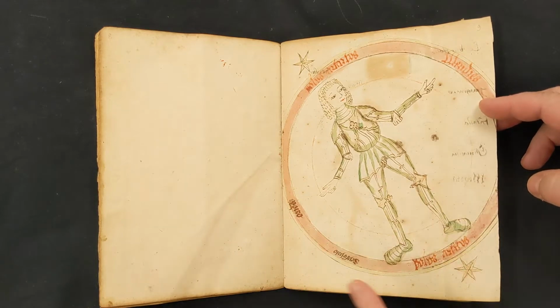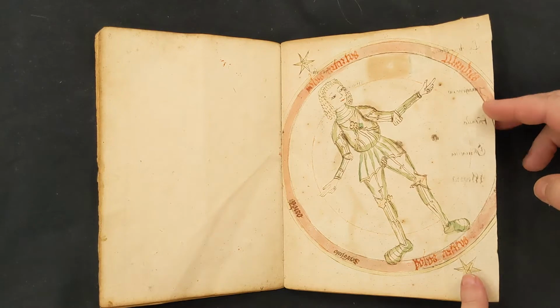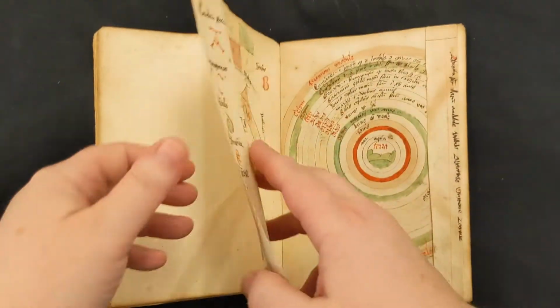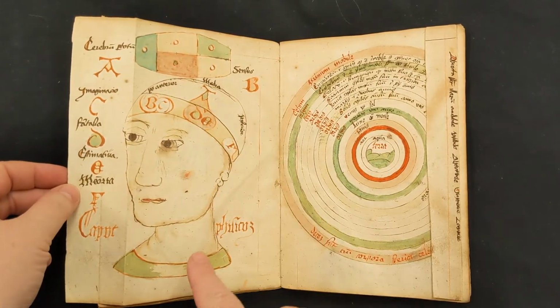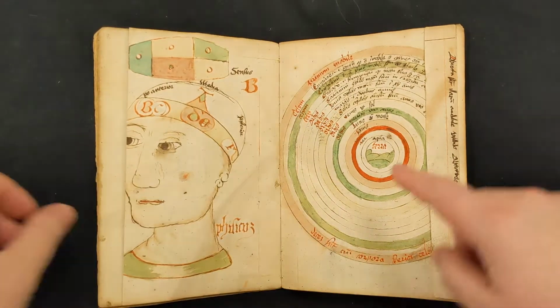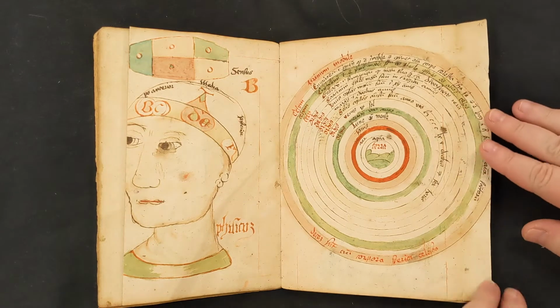So our first diagram is a man dressed in armor in this circle. I don't know what exactly that represents. Here is our first diagram of a head. And then we have here a diagram of the celestial spheres.